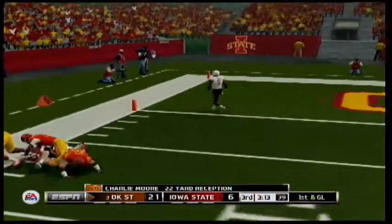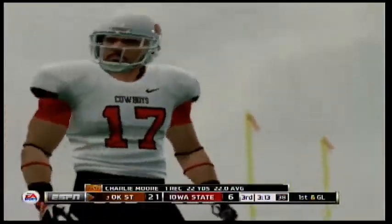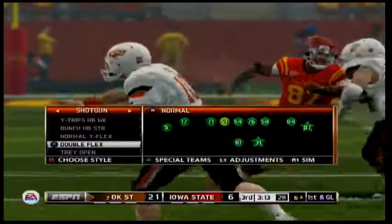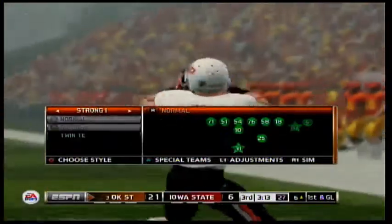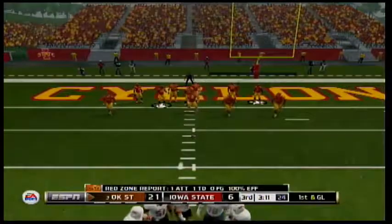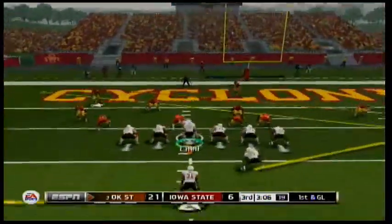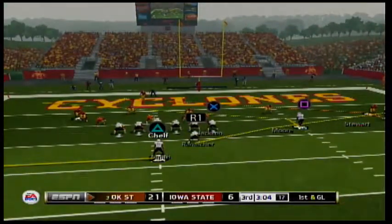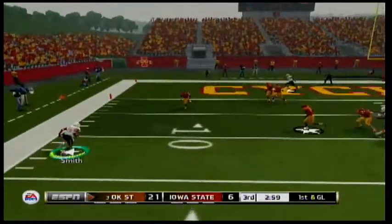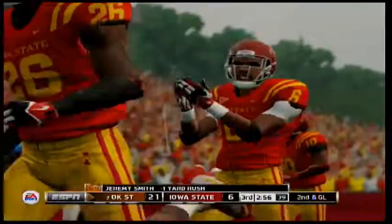Tackle at the 6. What we're seeing right now is just a great connection between the quarterback and his receivers. They make these plays look effortless. First down, and they've got their eyes on that goal line. He's taken down at the 8-yard line.